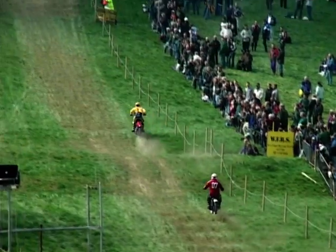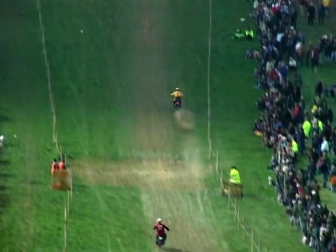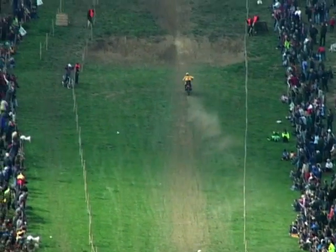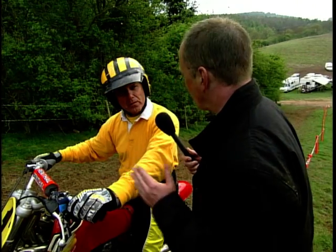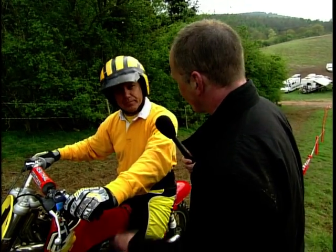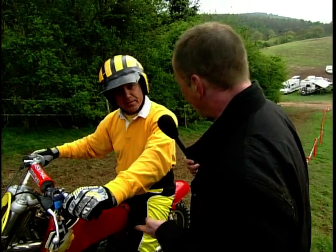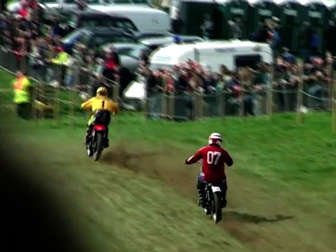Now, everyone else is taking more or less the same line, but your missus tells me on the quiet that you have a strategy. Yes, I have. If somebody's in front of me, I've got an alternative line that I can take. Presumably, it gets risky in terms of bashing handlebars or colliding. If you're with somebody who's very similar in terms of the machine and their ability and their experience, you're fighting hard for the same line. Yes, that's why I have an alternative line in case somebody's got the best line.